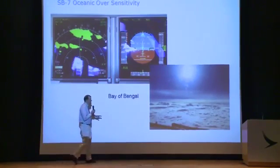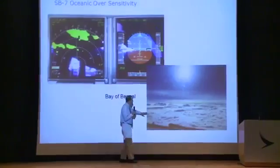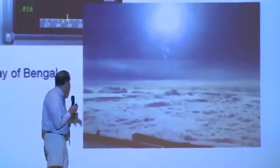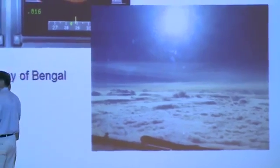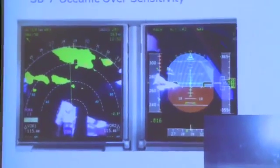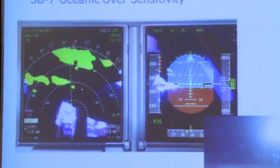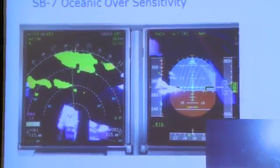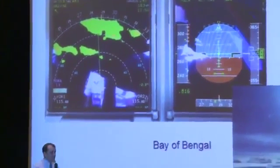You can see this is over the Bay of Bengal. This is from Thai Airways. You can see the stratiform weather down here, and it shows up on the display as kind of green blobs. And those green blobs come in towards the airplane in this kind of situation. They stay on the display till about 35 nautical miles, and then they fall off the display. So that's an overwarning of the radar in oceanic flight.